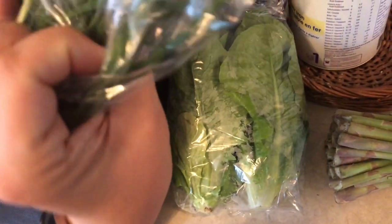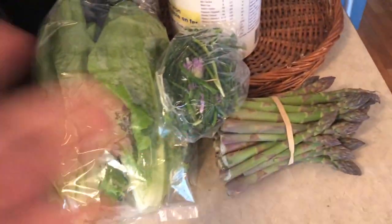What else this week? What is this? This almost looks like a thistleweed. I bet that's good in salads. Yum. And that's just it, you never know what you're gonna get. So every week it's different based on what is available, and it'll change with the seasons.